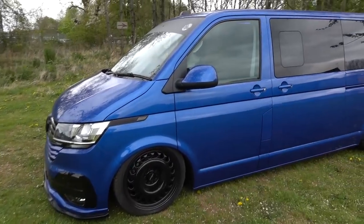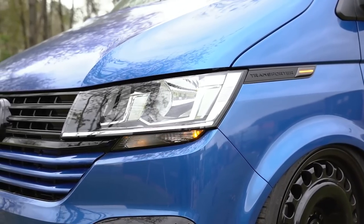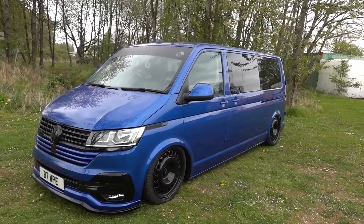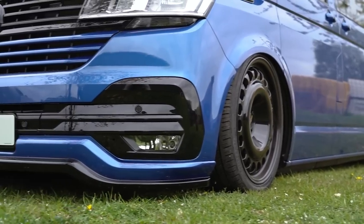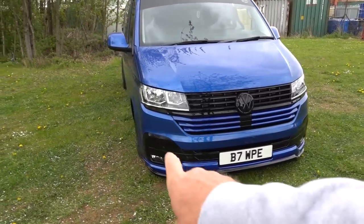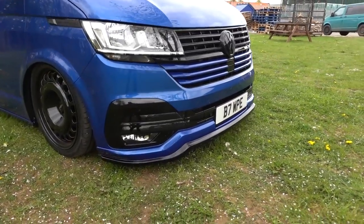A few little details, so the sequential side repeaters we had at the front there, solar suspension, sun strip because they look badass and because it needed to be done, to add a bit of solar branding. So around the front here we went for full gloss black grills throughout, so gloss black upper, gloss black VW badge, gloss black lower, and we also added the Thruxton styling. So this is currently my favourite front end for a T6.1. It's what I'm putting on my van.